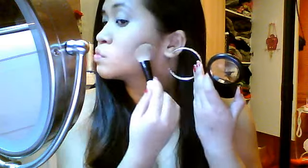So I'm just going to add it on, pat it on, I mean. And put some on the other side. I want it to look really natural, so I don't want to go down too far. I just want to make a kind of short line to bring out your cheekbones. And contouring is very, very important because contouring adds definition to your face, and it totally gives your face a nice chiseled look, and it makes your cheekbones pop out, making you look slimmer.